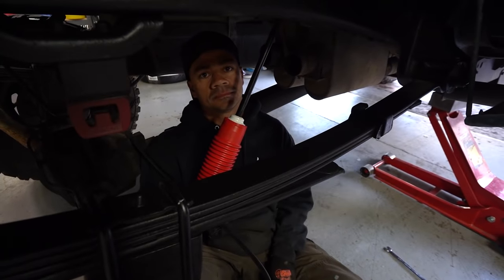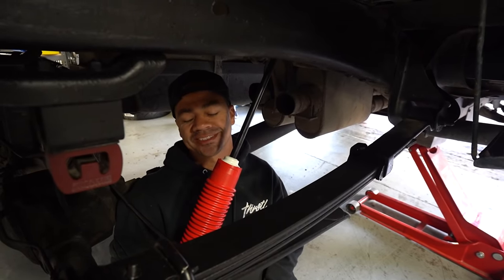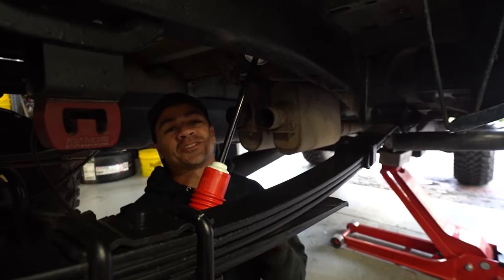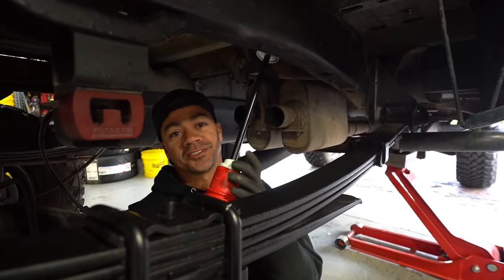Alright, ladies and gentlemen, right now I'm on Sean's truck. As you can see, I'm under the truck of Sean's vehicle. I'm under Sean.